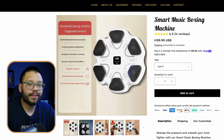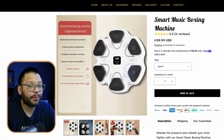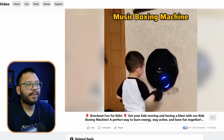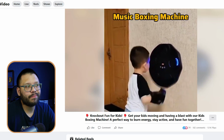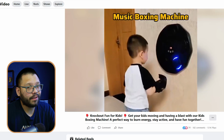So for this product, this is one of those products that can keep you healthier and more active throughout the day and even help you relieve some stress. So just taking a look at the Facebook ad, you can see exactly what it is. It's pretty much a smart boxing machine that connects to your phone through Bluetooth and plays music as you're punching it. Kind of makes your workouts a bit more fun and a bit more interactive. And it also works for kids.